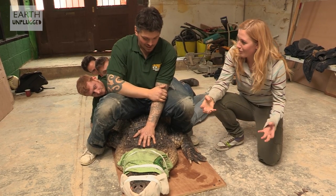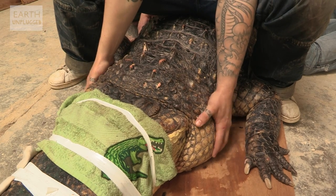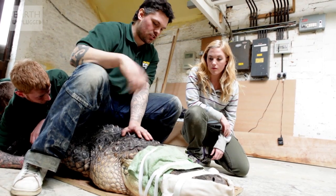Because he looks like a dinosaur, he looks so much older. Yeah, absolutely. You can see these great big jowls around his neck. No mistaking, he's a male. Females don't have anywhere near as big jowls as this.